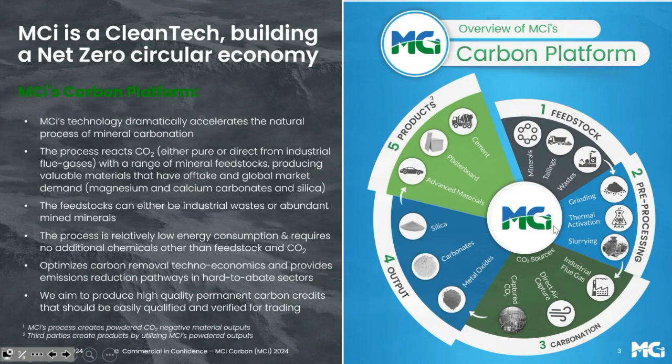What the technology is in a nutshell, if we walk through what we do, is that we start with a feedstock, and that has to be an alkaline feedstock. That can be natural silicate materials, magnesium or calcium silicates. I'm going to get a bit sciencey here, so bear with me. It can be waste materials such as slag. When I talk about slags, I'm talking about electric arc furnace and BOS slags, from either integrated steelworks or the more evolving electric arc furnace for direct reduction type materials.